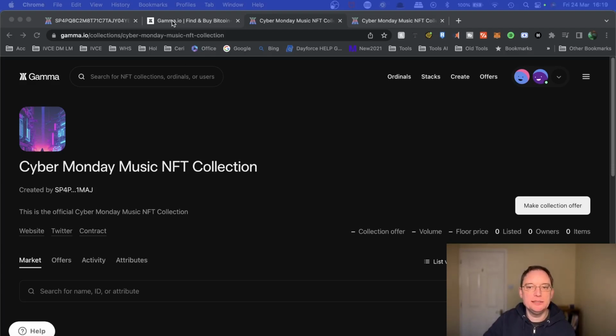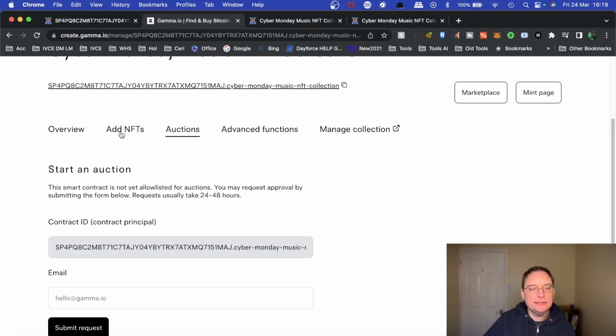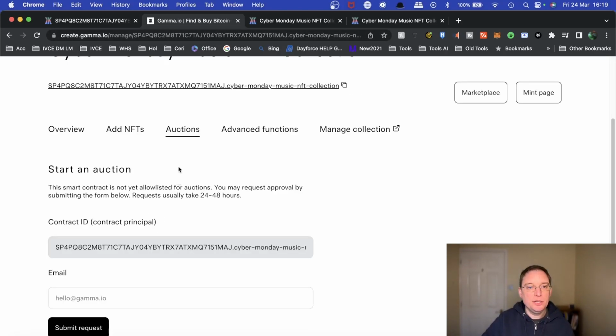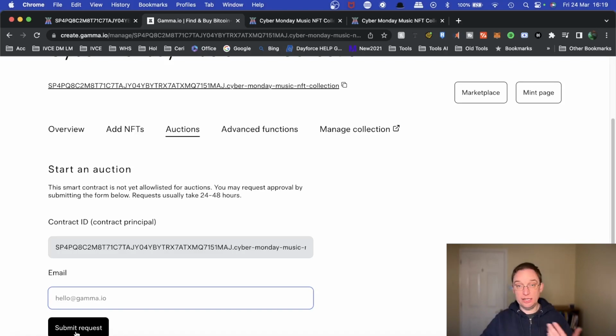So what I have noticed to kind of speed things up is that where you go to add NFTs via create.gamma.io, if you want to actually do an auction, you need to apply. So you go to auctions here and it says start an auction. This smart contract is not yet listed for auctions. You may request approval by submitting the form below and requests usually take 1 to 2 days. So that's my contract ID address. And I'm going to actually put in my email address and then I'm going to click submit request so that I can actually do an auction once that NFT is ready.